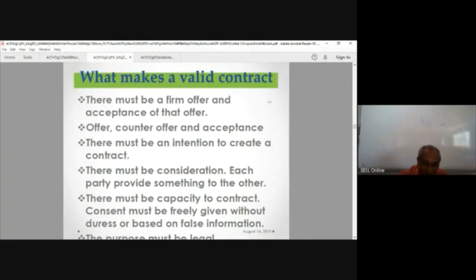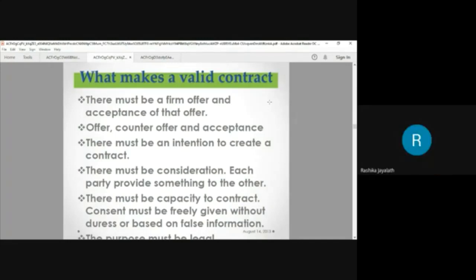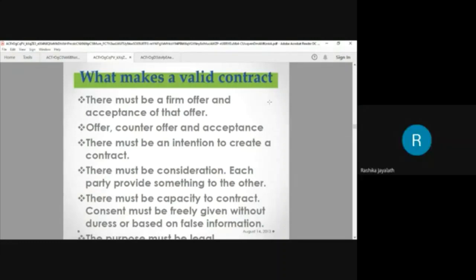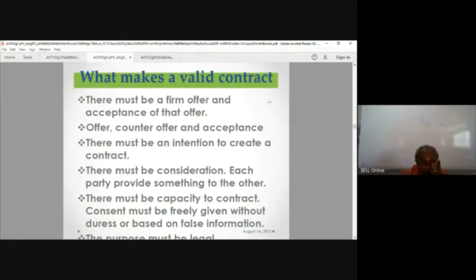Excuse me, sir. Are there differences between an agreement and a contract, or are they the same? Is there any difference between contract and agreement? Agreement is we are bound to do something. Contract is also, I mean, there's so much difference.